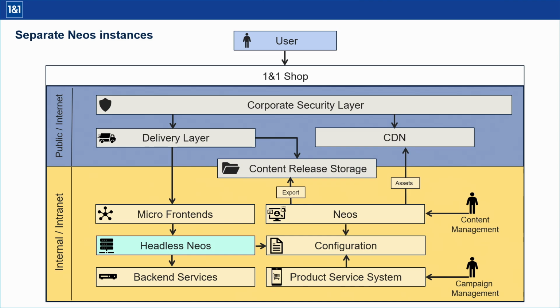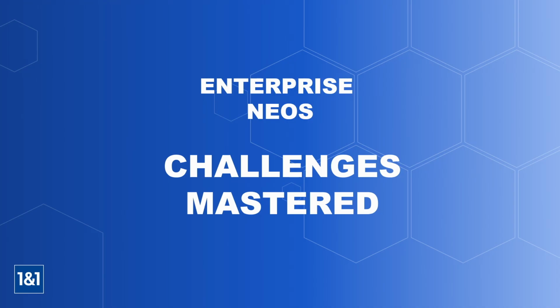And we use that in production right now. The corporate pages, where 1.1 releases its press articles, are currently implemented this way. Yeah, challenges mastered. I think we went through all the challenges. We heard the fantastic solutions we found.